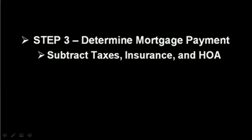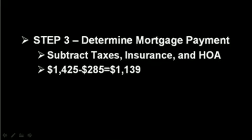Fantastic. The next step, we determine the mortgage payment. We do that by subtracting the taxes, insurance, and homeowners association dues if you have them. We take the $1,425, that's your total payment, we subtract $285, and that means for your mortgage, you can have a total payment of $1,139. Remember that when they take 31% of your gross income, that's your total payment, including taxes, insurance, and your homeowners association dues. So step 4, we lower the interest rate.